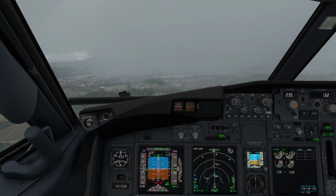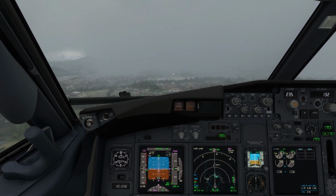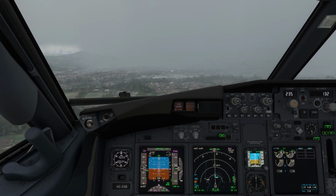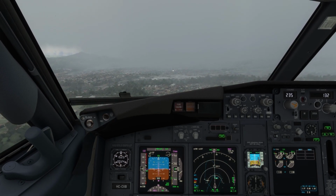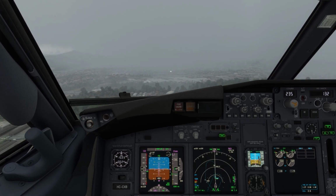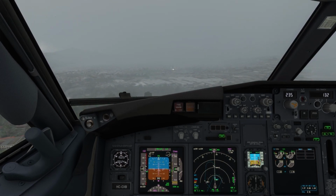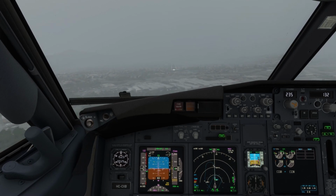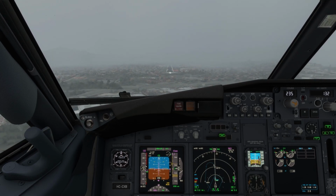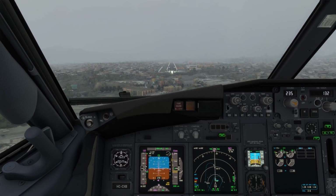Terrain, terrain. Approaching minimums. Continue. Minimums. Continue. Well, for reds, those puppy lights are not correctly calibrated in this scenery. That's for sure.